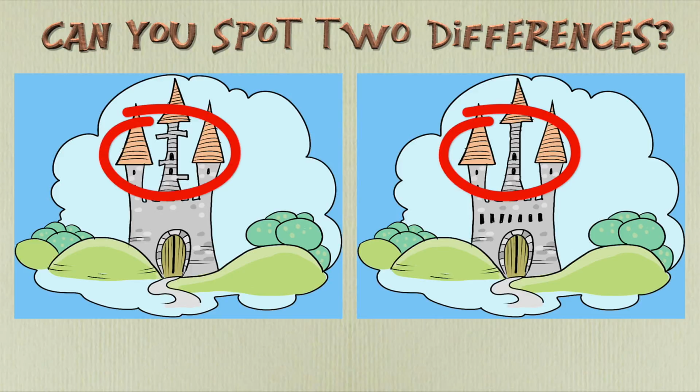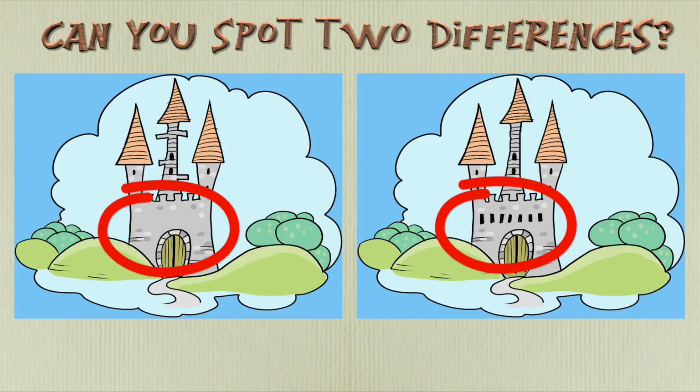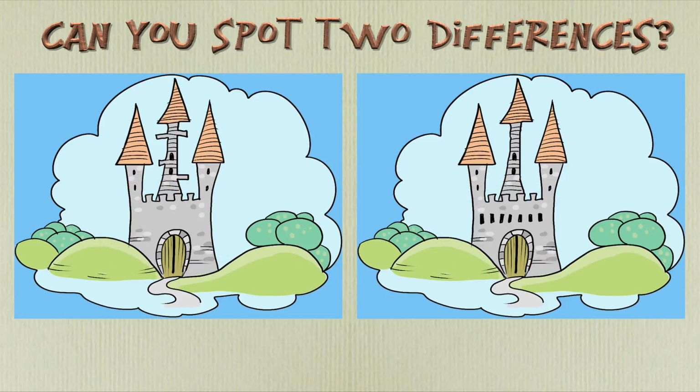Here is the first difference. And here is the second. Did you find both of them? Well done.